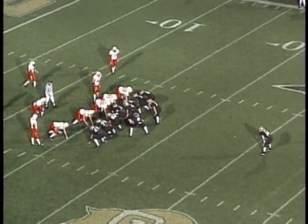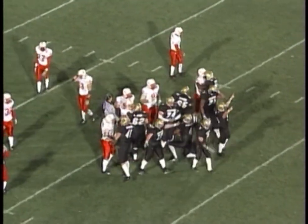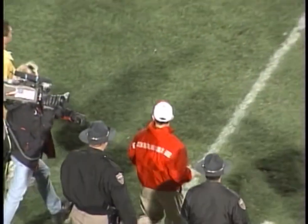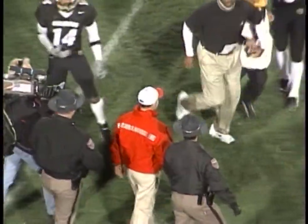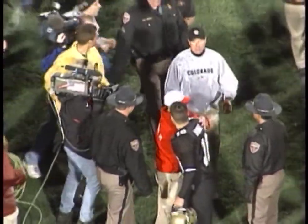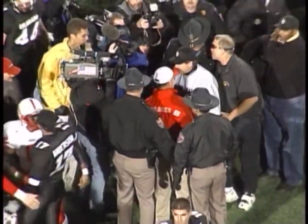Now they're just going to snap the ball one more time, go with the knee down, and that is going to take care of business. Colorado beats the Huskers by the final score of 62-36. Nebraska now 11-1. Colorado is now 9-2, and they are the Big 12 Northern Division champions. 62-36 final Colorado.